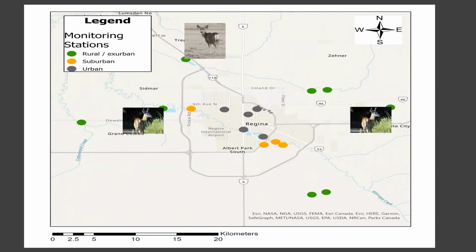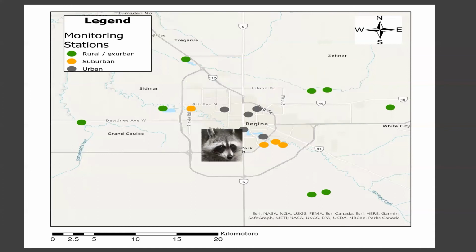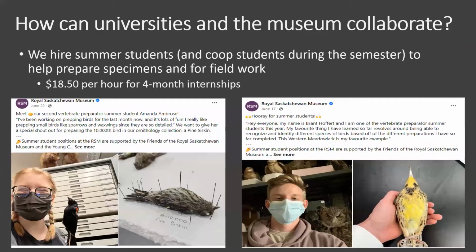We have both species of deer in Regina, both whitetail and mule deer. Mostly limited to our rural sites, but definitely fairly common in those suburban and some of our urban sites. Coyotes, very common in our rural sites, but also some of the sites right kind of downtown in the city of Regina, definitely making use of the white-tailed jackrabbit population in this area. And raccoons, we knew they were there, but pretty common in some of our more urban sites. So that kind of covers that.